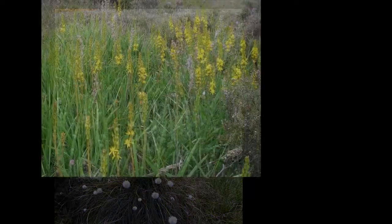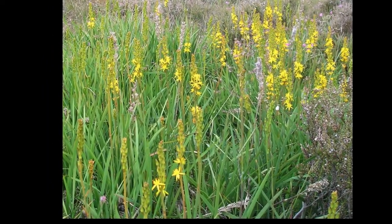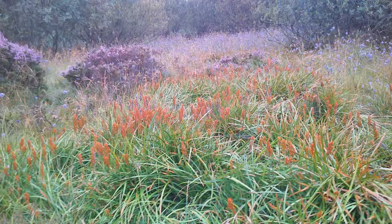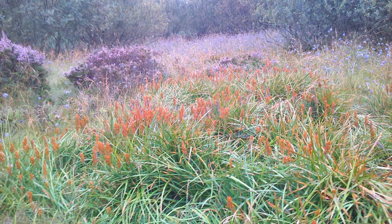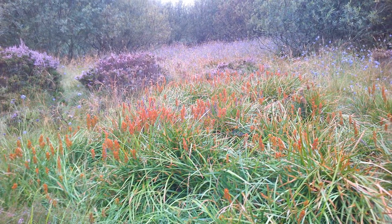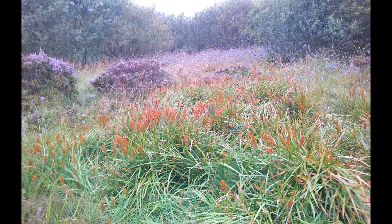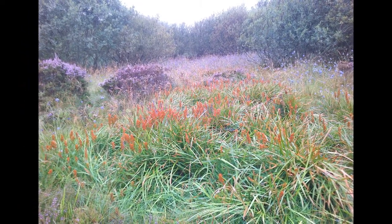Bog asphodel brings a splash of colour to the bog, with its bright yellow star-shaped flowers in July and August, and orange fruiting seed heads in autumn. The Latin name ossifragum means bone breaker, revealing the belief that the asphodel caused brittle bones in sheep that grazed on it. Although this has more to do with the nutrient-poor conditions it grows in, the bog asphodel is from the lily family and is poisonous to animals.